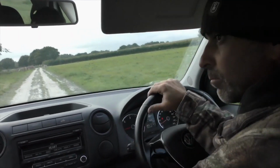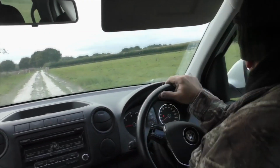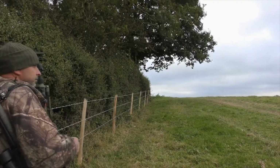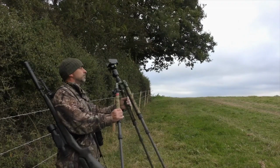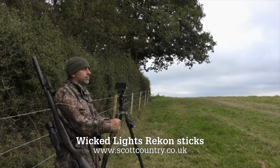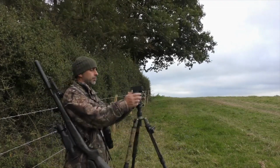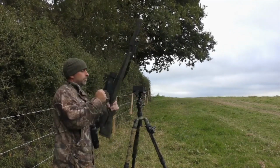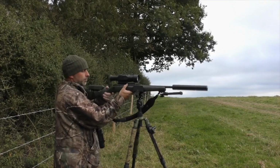I'm using a different product this evening. This is a night vision scope from a company that's not all that well known in England. It's a company called Sightmark. I've tested one of their day scopes in the past and was very impressed with it, so I'm quite keen to see what they can offer in the way of night vision scopes.